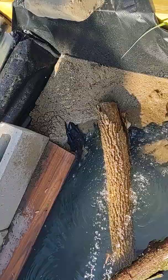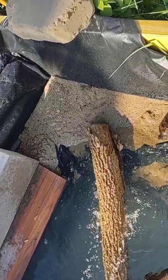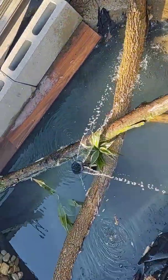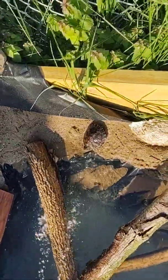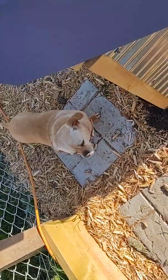There's that Nicaraguan ornate slider right there. Liking that rapid water. Little resting spot. I really like this fountain thing. Kind of cheap, but it's cool. Alright, Stumpy's just chilling. And Colby.